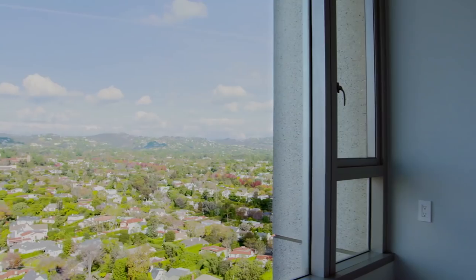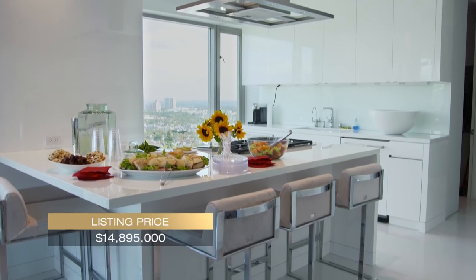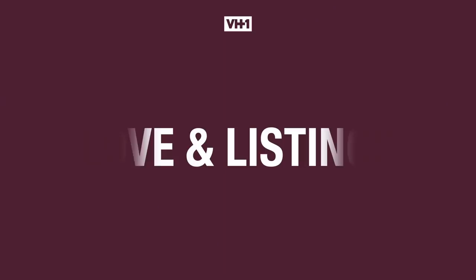When your brokerage gets a listing in the eight figures, it can be close to impossible to sell. There just aren't a lot of buyers with that kind of cash, but I can make it happen.